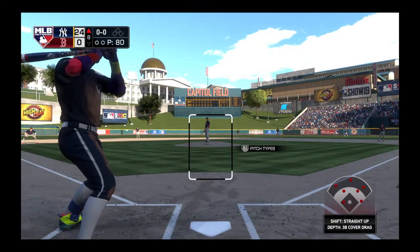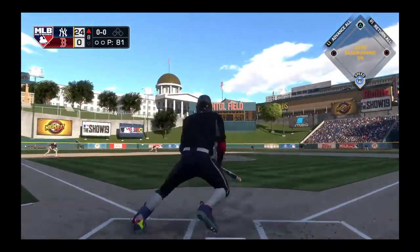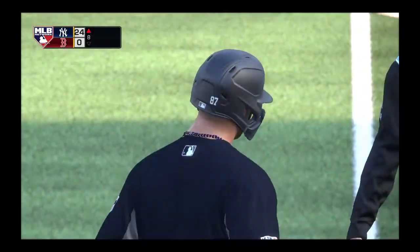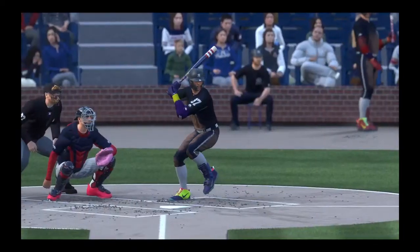Stepping into the box, Jacob Stallings. The catcher, Jacob. Ready to deliver. Here's the first pitch. Grounded back up the middle. Sale takes it in. And the throw is not going to be in time as he's able to reach base safely. Left fielder.